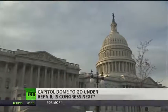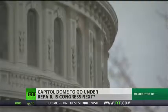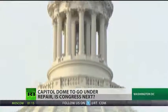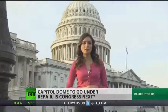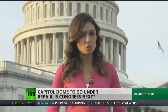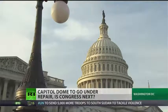It's an architectural marvel in the nation's capital that has come to represent democracy. Enjoy this sight while you can, because the Capitol Dome is about to look much different. Well, come spring, that iconic dome will be covered in scaffolding, transforming the skyline of the region for at least 2 years. The dome was built from cast iron 150 years ago and last repaired in 1960.